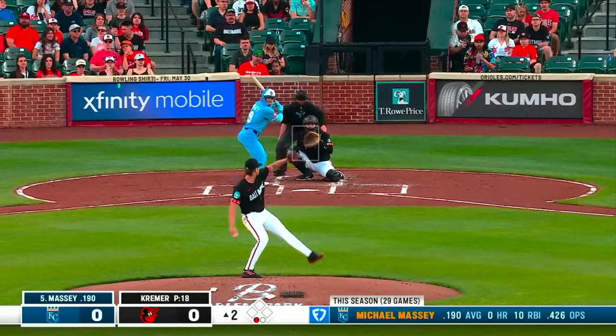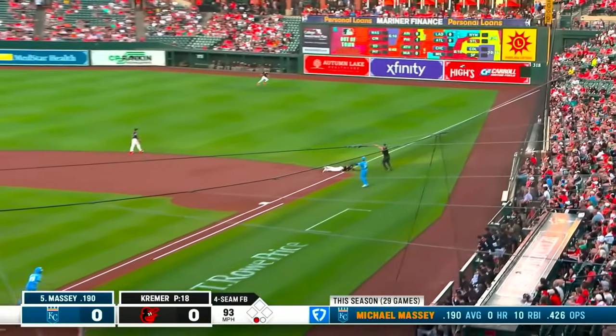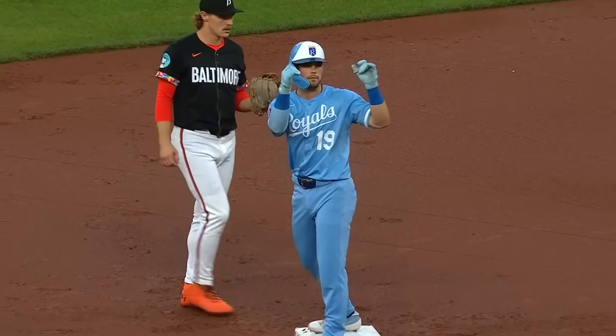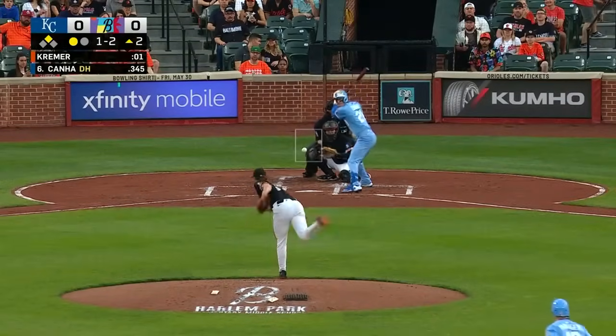And there's 1 away. First pitch to Michael Massey now. Massey hits it fair and down into the right field corner. Massey's standing with a double. The first hit of the game for the Royals. So Massey in scoring position, and now Mark Canha.